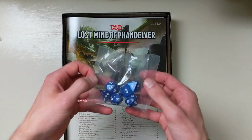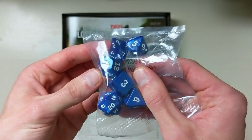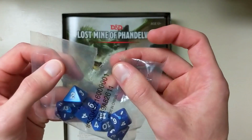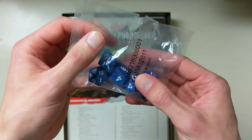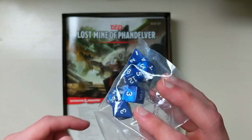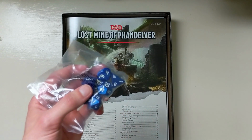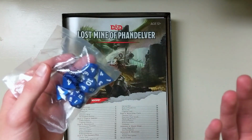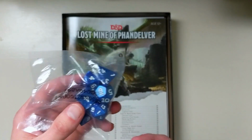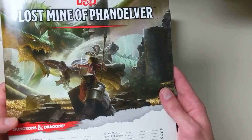First, we have our metallic blue bicolored dice, a little swirly, with very readable white numbering on it. You see, I did start to open this, but then I was like, hey, I gotta roll these on camera for the first time, so these have not been rolled yet. Stick around till the end of the video to see how these perform. And one more note on the dice. There's only 6 of these things. They don't include the percentile dice, which isn't really necessary. Anyway, they're pretty nice. Now to our adventure, the famed Lost Mine of Phandelver.